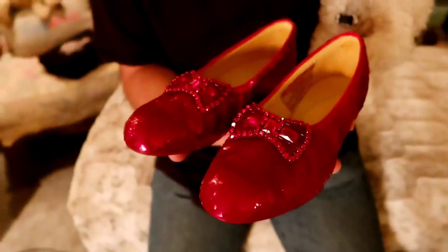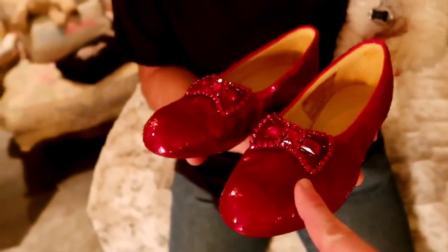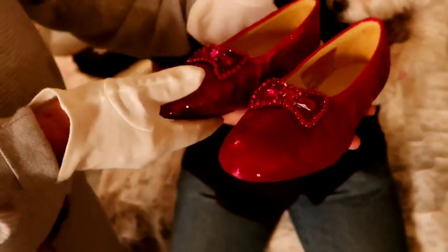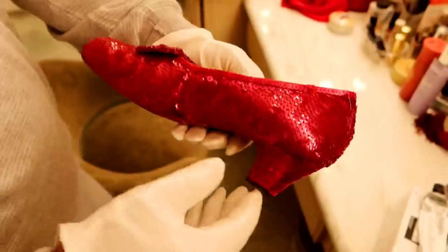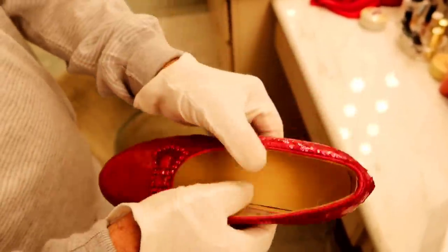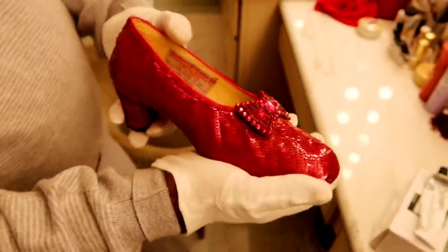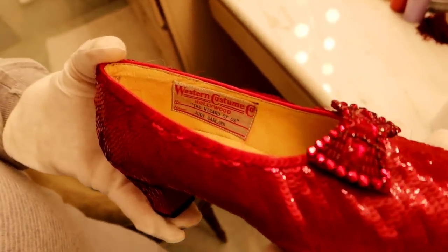Am I allowed to touch it? Yeah, touch it. I saw a white glove, so I just... Well, that's how you want to move them around. Gosh, that's crazy. It really gets down to this. If you come into the light, you'll see why. Some of the sequins are loose. Oh, my gosh. So you just don't want to mess with it. That's the real deal. Those are not reproductions. Look, Western Costumes. Look at that tag in there.